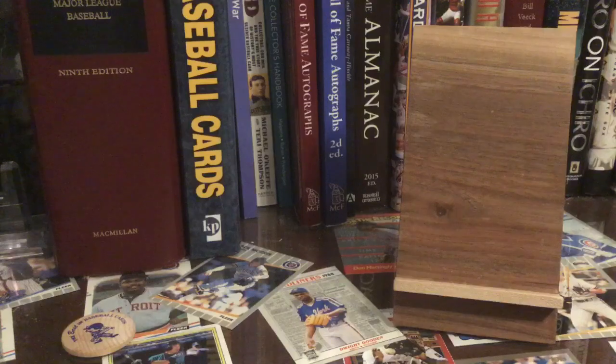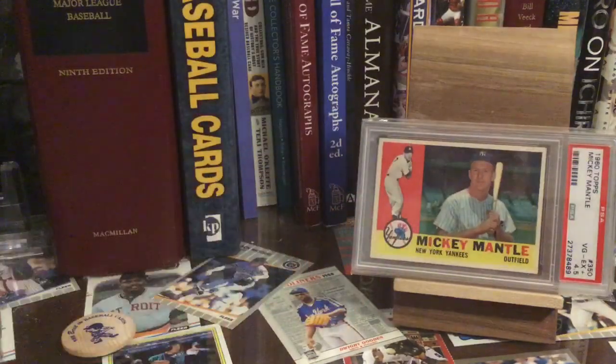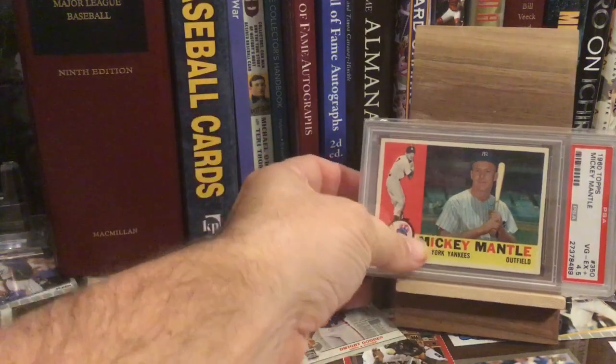All right, so that was number 50 through 41. Now we're getting into the top 40 here. Thank you, Casey Kasem. Top 40. That may date me quite a bit. 1960 Topps, Mickey Mantle. Again, Mantle will make several appearances here. 1960 Topps, great card. One of my favorite, if not my favorite, vintage set of all time is 1960.